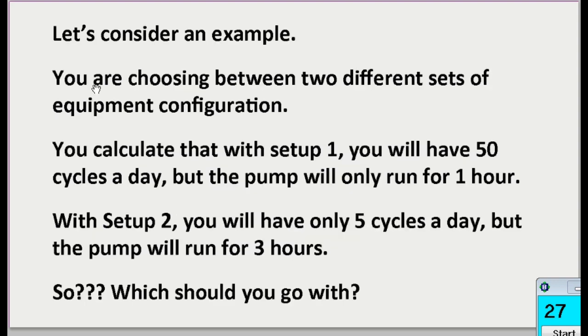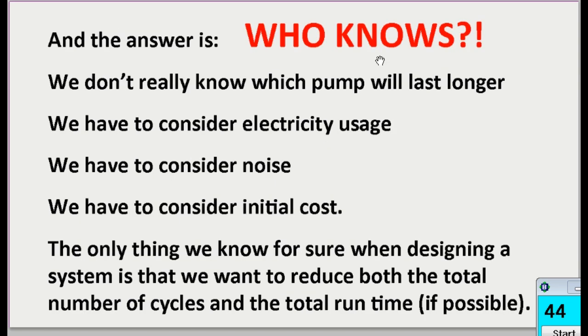Consider this example. You are choosing between two different sets of equipment. You calculate that with one setup you will have 50 cycles a day, but the pump will only run for 1 hour. With setup 2 you will only have 5 cycles a day, but the pump will run for 3 hours. So which should you go with? Well, the answer is, who knows? We don't really know which pump will last longer, and we have to consider electricity usage, noise, we have to consider initial cost. There's so many things to consider. The only thing we know for sure when designing a system is that we want to reduce both the total number of cycles and the total runtime, if possible.